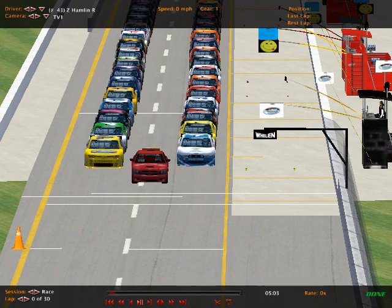All right, so let's get these cars rolling off here. They're going to complete a pace lap as they roll off of pit road. That'll give us time to kind of document some of the stuff coming into this race.